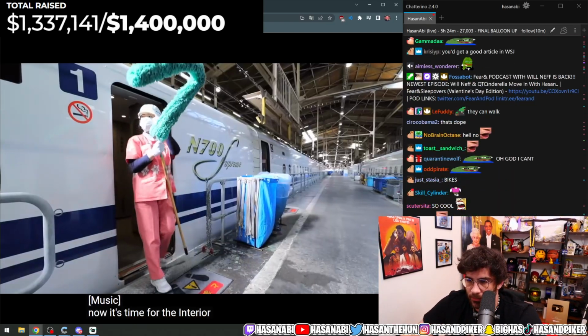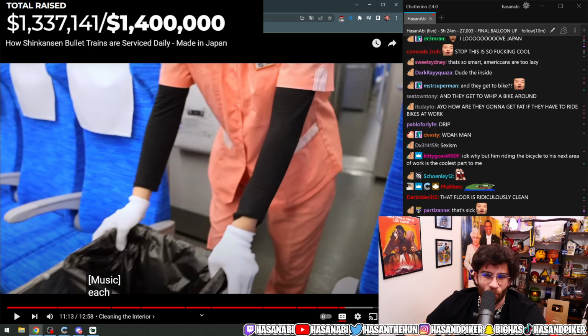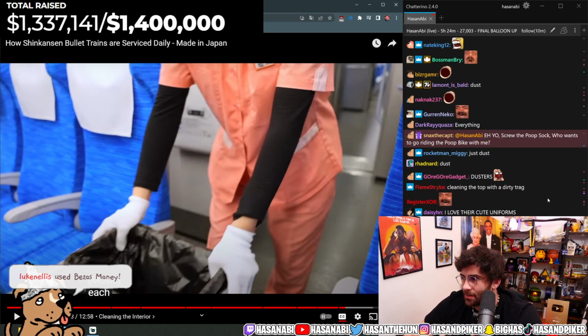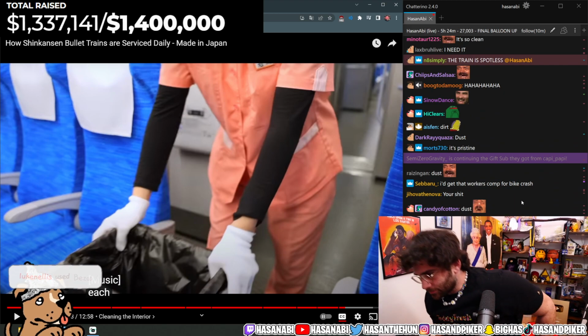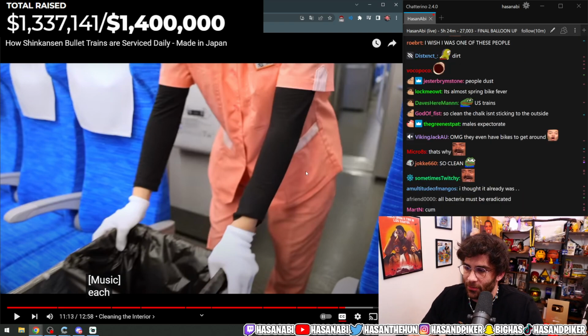Now it's time for the interior cleaners to get to work. Like, what are they cleaning? I'm looking at the train and it's like, what are you guys cleaning? It seems so clean already. I've never seen anything like this. I would lick the crust off of that ground, dude. I don't even give a shit.